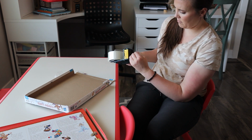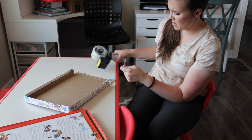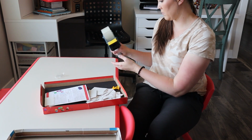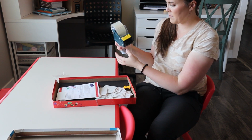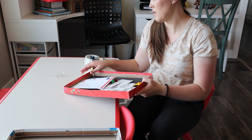So I just taped up the box as best I could, even though I don't know how much longer the game will last and how soon it will be destroyed again, but it is a fun one that my kids can just play by themselves and they enjoy playing. Obviously, you can tell by how ripped up it is. And so I figured I would just tape it up and we'll see how long it lasts.